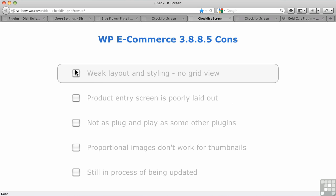On the negative side, it definitely is not a good-looking product right out of the box. In particular, there's no grid view. Remember, it showed all the products up and down, straight up and down, with no rows and columns. And that, to me, is a real weakness because it takes a lot to change the layout and the styling, okay? And not everybody's going to be able to do that.